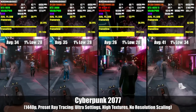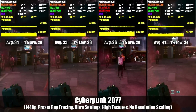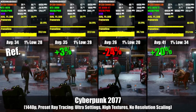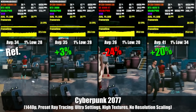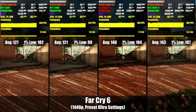The last Cyberpunk test I wanted to do was looking at pure ray tracing performance, with no resolution scaling crutches or frame generation or anything like that. And here is where the RX 6900 XT really struggles. While it dominates in rasterization performance in almost all the titles, it comes in dead last in ray tracing performance. The other three cards though are pretty on trend with what we've been seeing up to this point with regards to performance differences.